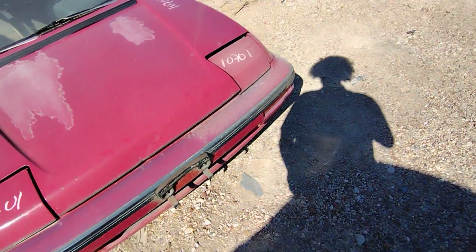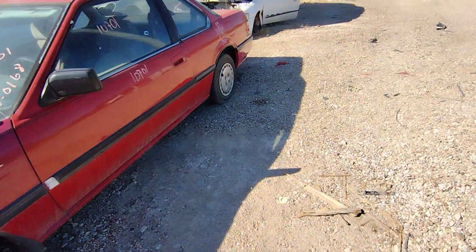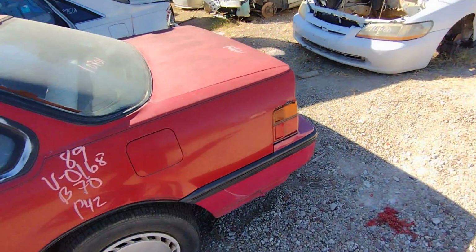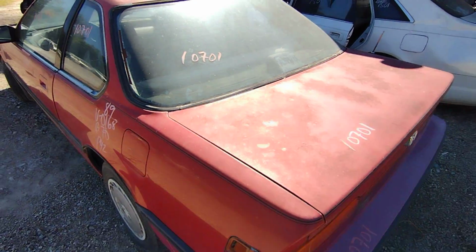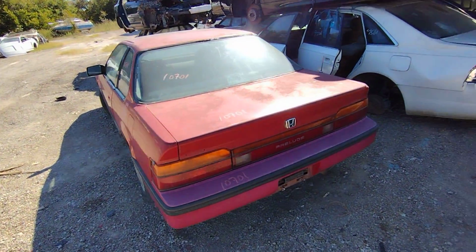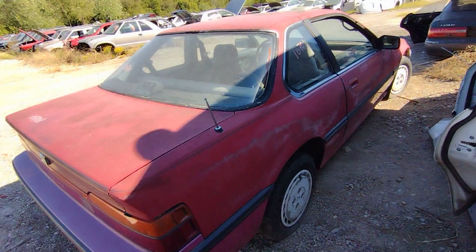Now, one thing that I did not know about these cars was that some of them actually came with all-wheel steering. And I got down here to look, but no, not this one. That would have been cool. I think it's called 4-wheel steering or something like that. Guess it was maybe on the SI model.